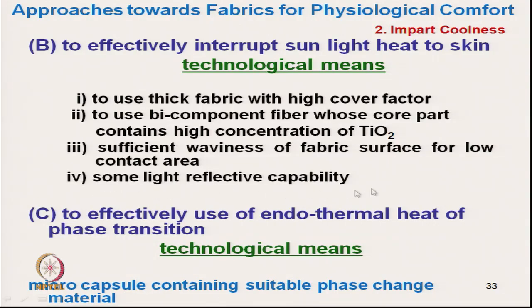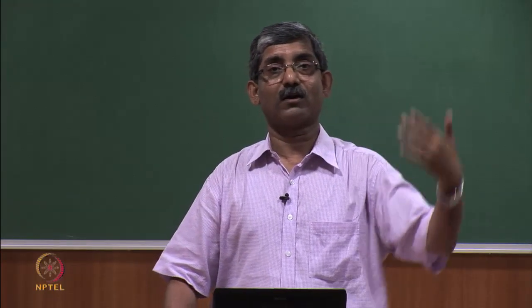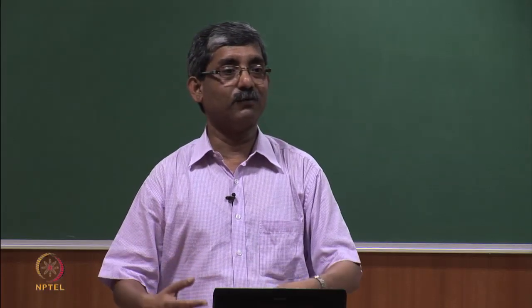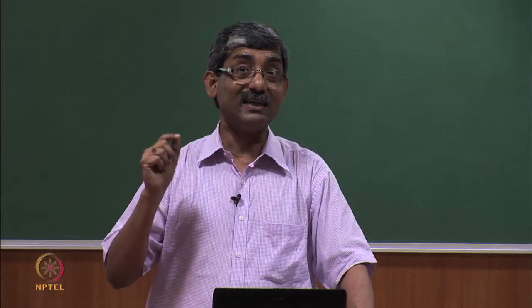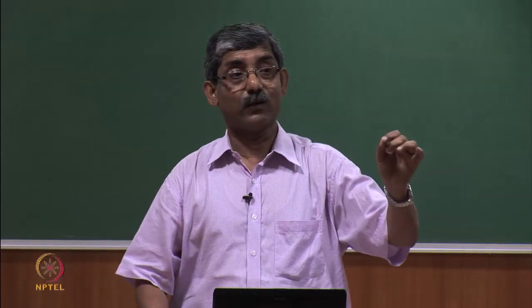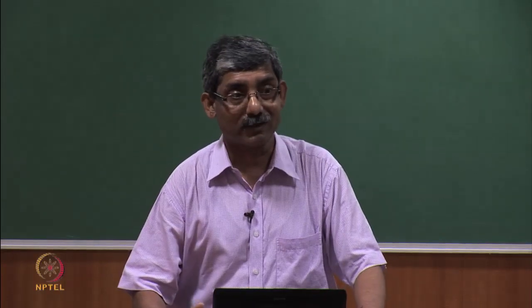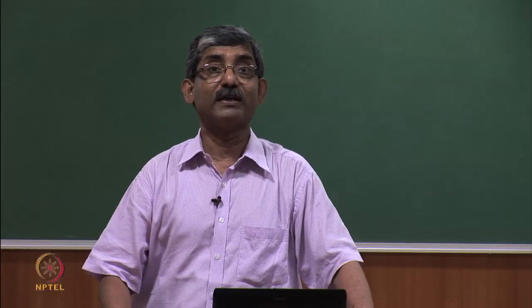Some light reflective materials or fabrics can be used. A fabric which reflects light will give coolness. In that case, if we compare plain woven or twill with satin fabric, satin will give higher coolness, keeping all other parameters constant, and this is due to the reflective capacity of the fabric. The sunlight will be reflected better by the satin fabric. Next is the effective use of the endothermal heat of phase change material.